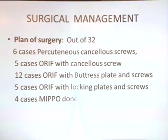Out of 32 cases managed surgically, in 6 cases percutaneous cancellous screw fixation was done, in 5 cases ORIF with cancellous screw, in 12 cases ORIF with buttress plating, and in another 5 cases ORIF with locking plating was done. In the remaining 4 cases MIPO was done.